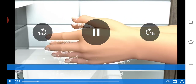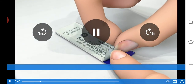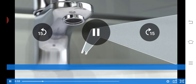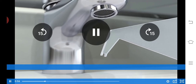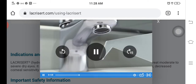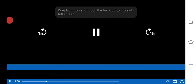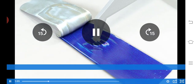Begin by washing your hands thoroughly. Place the blister unit on a flat surface with the label side up. Then, carefully peel back the white label. Without touching the grooved tip, briefly rinse the flexible applicator under hot water. Gently shake off the excess water. The remaining moisture will help LACRISERT adhere easily to the applicator. To pick up LACRISERT, lightly press the grooved tip of the applicator to the insert.